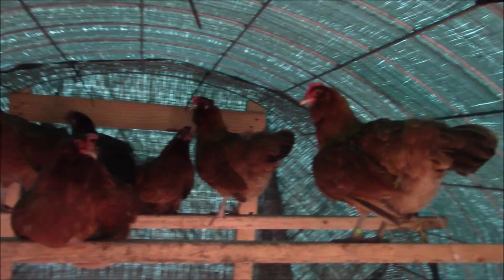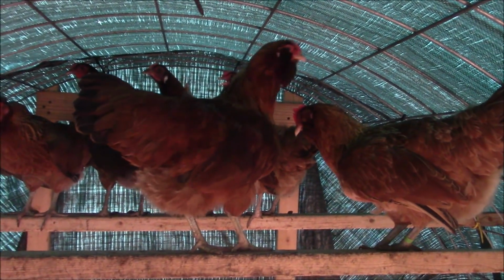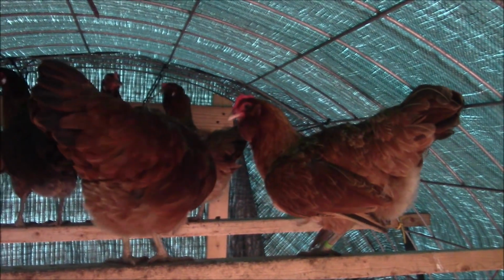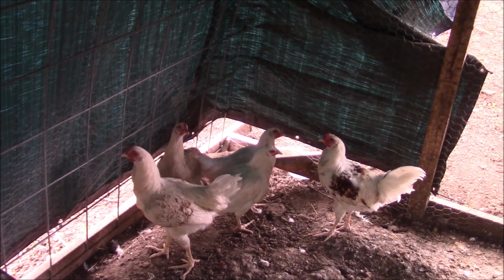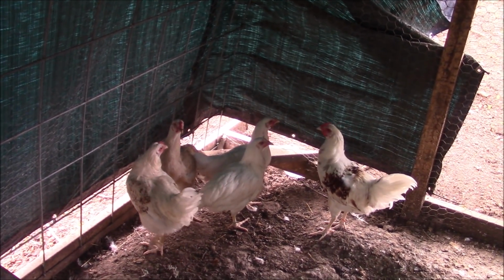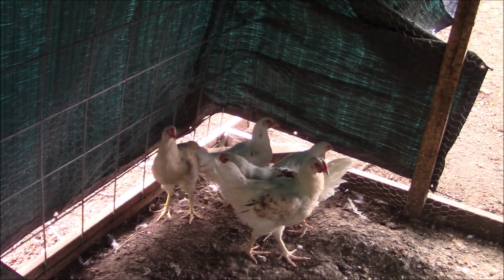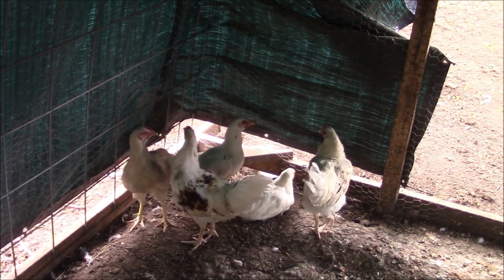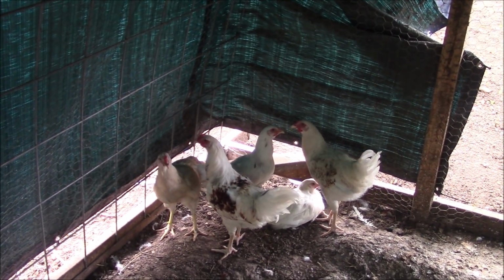Some of these girls are... Yeah, they got the little beards going and nice coloring. You guys really should come out so I can show you off. And then these are little Olive Eggers. One of them's a Whiting True Blue, the other four are Olive Eggers. And two, I think three of those five are boys, that figures.